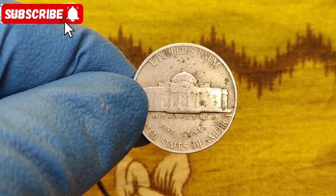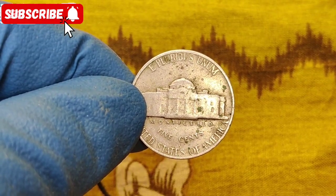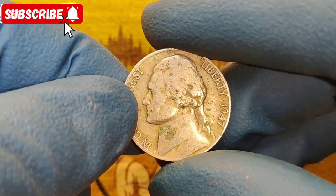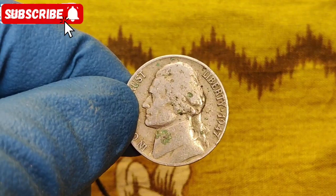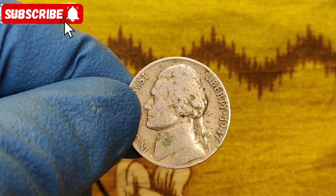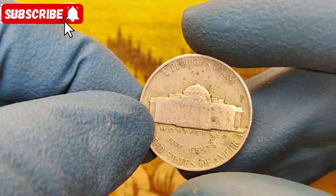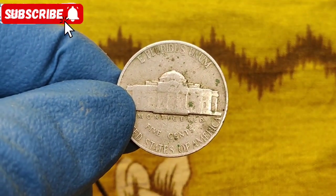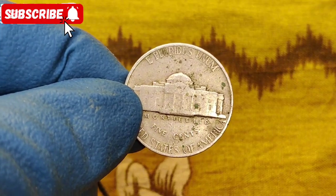Look closely under magnification. The Monticello design on the back appears slightly crisper than other 1947 strikes. The pillars, the dome, and the word Monticello seem unusually bold. Collectors believe this came from a slightly overpolished die, giving the coin a sharp, almost glowing appearance when light hits it just right. And then there's the absence, the missing mint mark. That tiny detail transforms this from a 5-cent coin into a $165,000 legend.